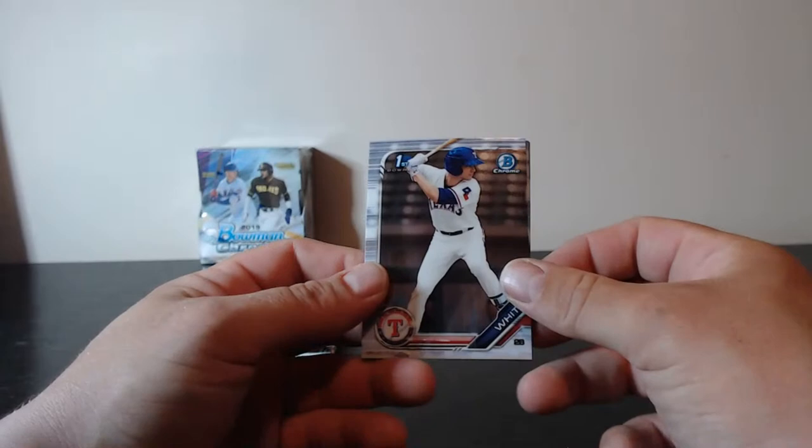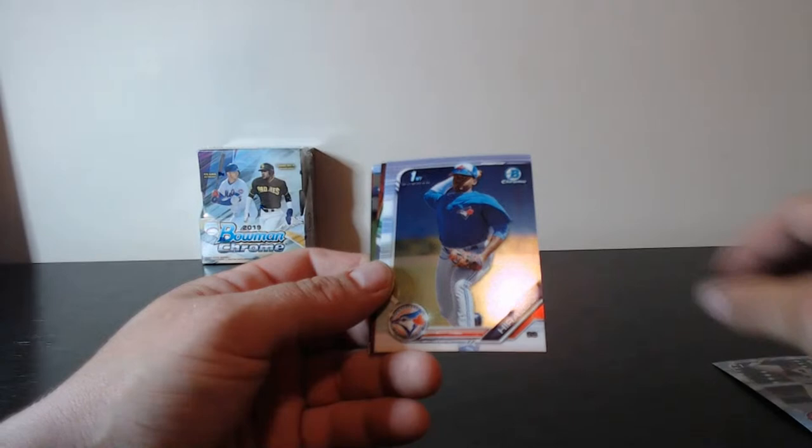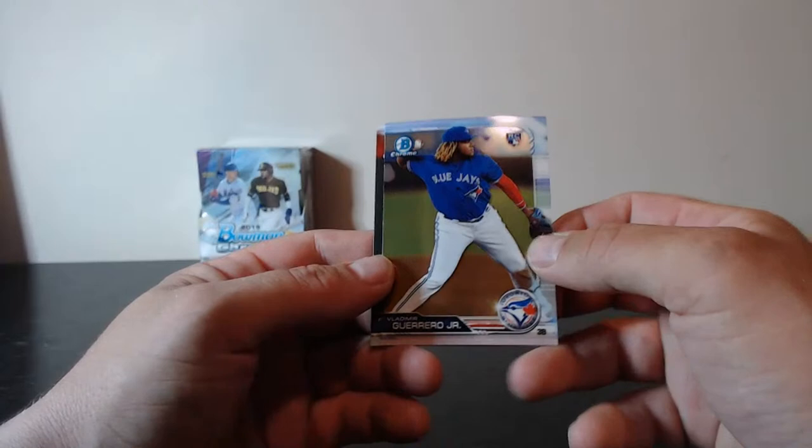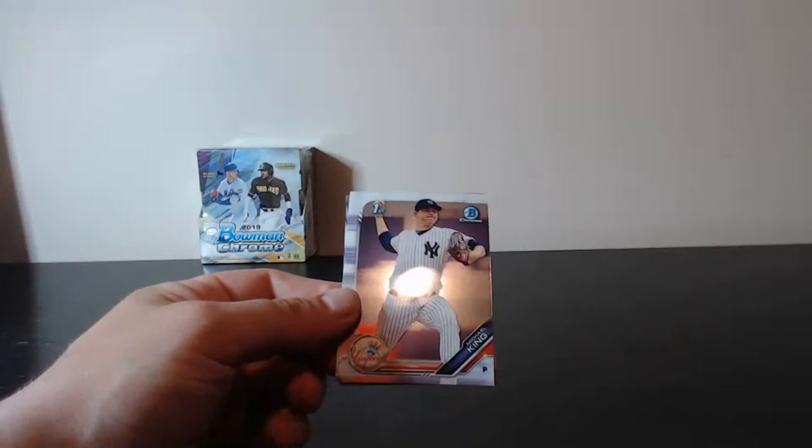Eli White, First Bowman, Texas Rangers. First Bowman, Miguel Geraldo, Blue Jays. Julio Pablo Martinez, Arizona Fall League for the Rangers. Vladimir Guerrero Jr., rookie base. That's the first one we've hit of him. Blue Jays. And Ronald Guzman. Hit lots of Fernando Tatis and Alonso and stuff, but only one Vlad.